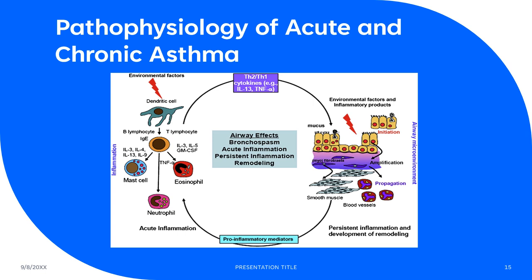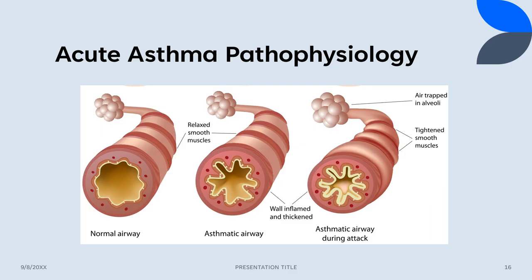Huge difference in one, how the patient's going to respond to therapy, two, how the patient's daily life is going to be. So again, acute asthma, you have the normal airway, the asthmatic airway, and then during the asthma attack, you can have the tightening of the smooth muscle, bronchospasm, and you have air trapping in the alveoli causing an auto-PEEP effect.